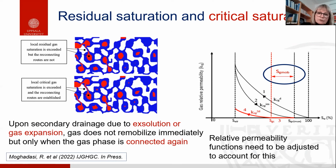So if you think that you have a pore space here, and the red dots are your trapped CO2, and you have water there, and the white is the rock. When you have a system that is at the residual gas state, and then gas starts to enter the system, or there will be more gas, in our case because of exsolution and gas expansion, because we were pumping the well, we caused the pressure decline, and that in turn causes exsolution and gas expansion. So when you have your gas saturation increasing, the system does not become mobile right away, but it needs to be connected. And this is the phenomenon of critical saturation.